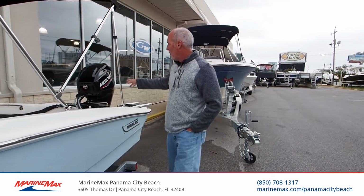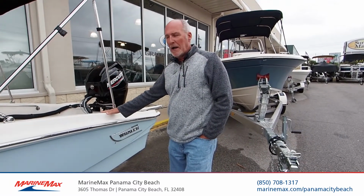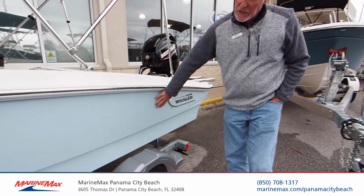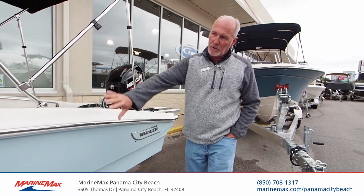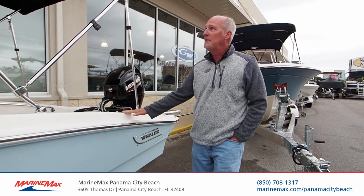Has a 40 horse Mercury, which pushes this boat right around 32 miles an hour. This hull is actually the solid light blue hull. It comes in 5 different color options. You can have the hull completely colored, or just the accent, or go with the classic white.